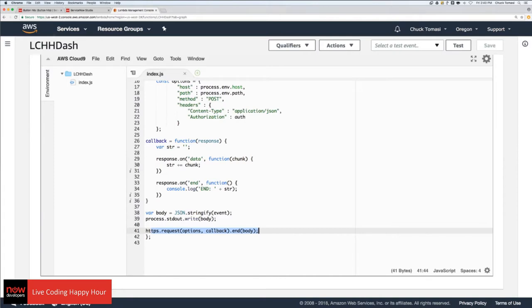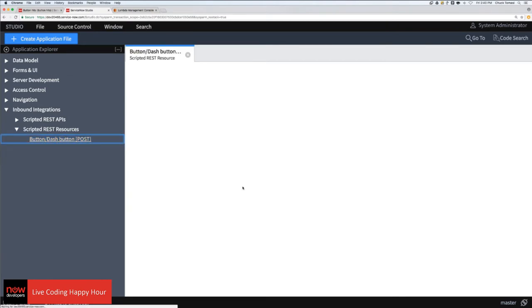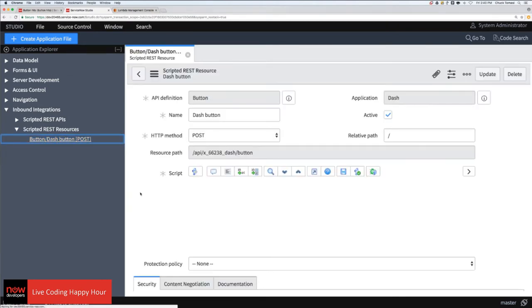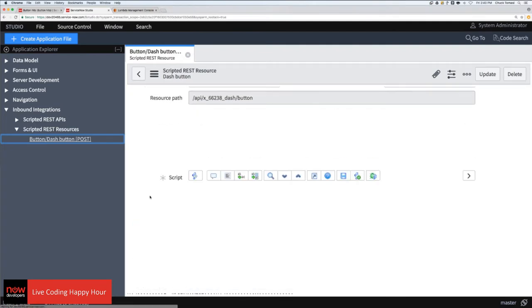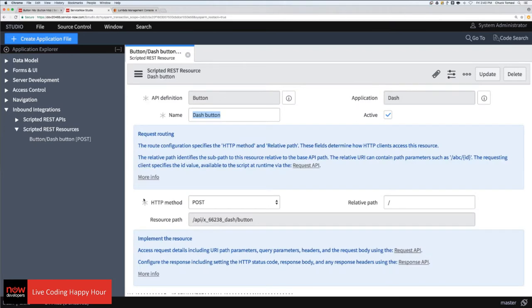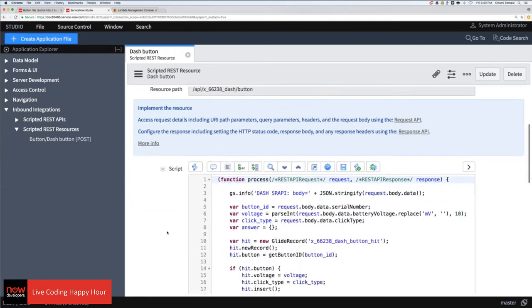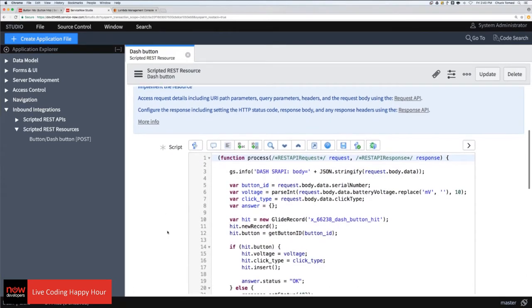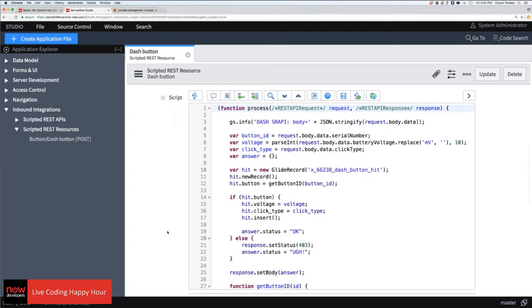Now, what's listening on the other end is my inbound scripted REST API. So this is my listener on ServiceNow. So the button gets pressed, the Lambda function kicks off, it sends an HTTP request in this direction to ServiceNow, and it simply creates a record in what I call the hit table. A button was hit, big whoop-de-doo. It then effectively is an event management system now. I say, what do you want me to do with that?